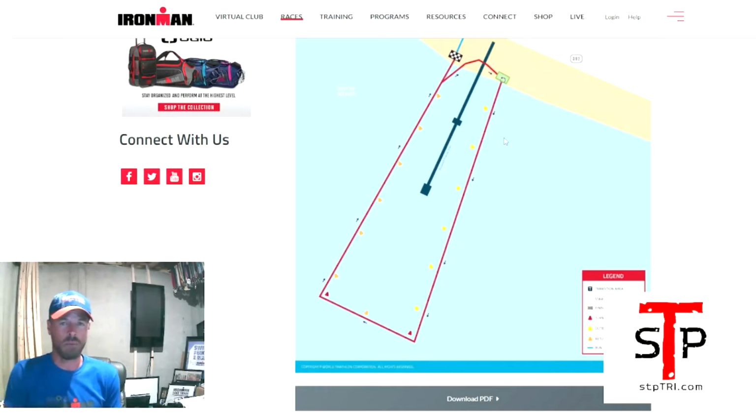So once we got out past the pier, it must have really picked up. I don't know if that pier, I mean, it's got the legs, but I wouldn't say it's blocking wind, so I'm not sure what exactly was going on with the wind, the currents, all that kind of fun stuff. But getting out to the first turn buoy was a piece of cake compared to the back swim, and then turning in and heading in.